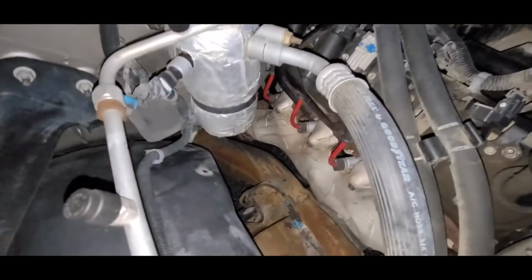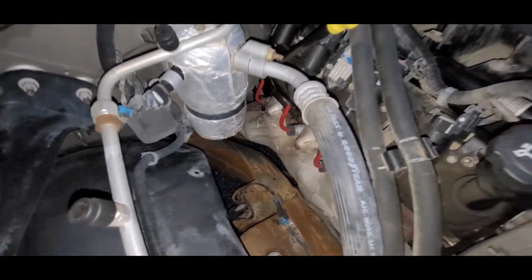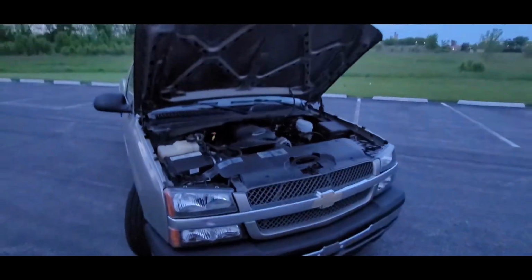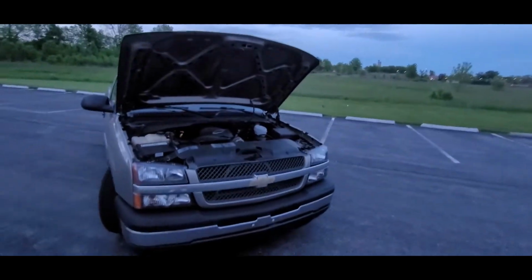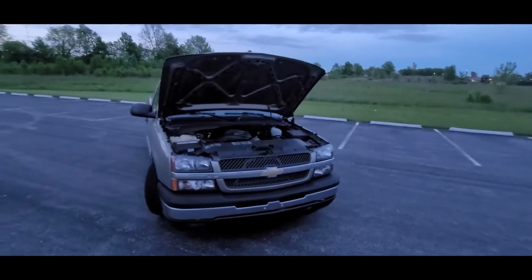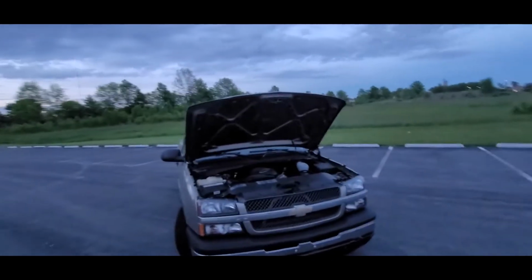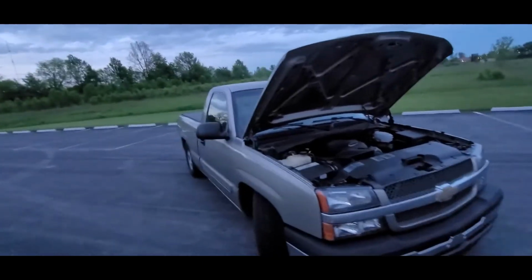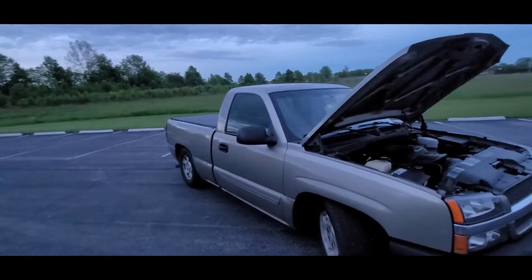If you actually look down here, you can see that there's parts of the frame that still have the factory paint. And being that I'm from Ohio, the Midwest, that is a huge deal, especially with this being somewhat of a summer vehicle, since it is rear-wheel drive. It's actually not a four-wheel drive truck. So it's rear-wheel drive, 4L60, 4.8.